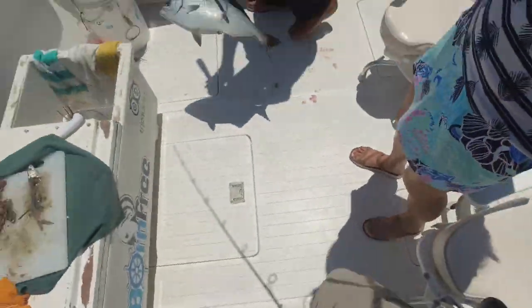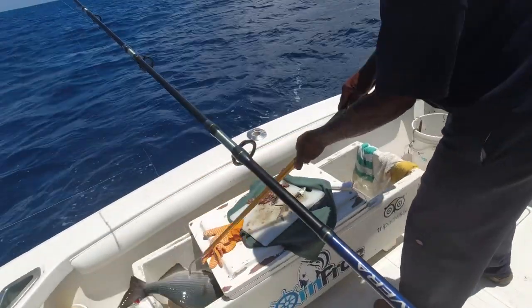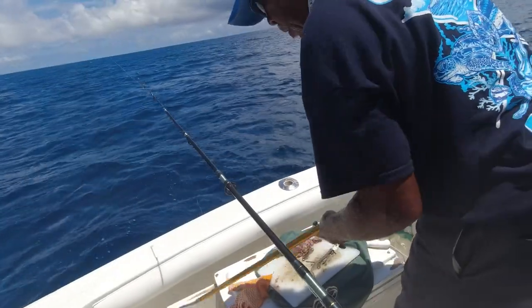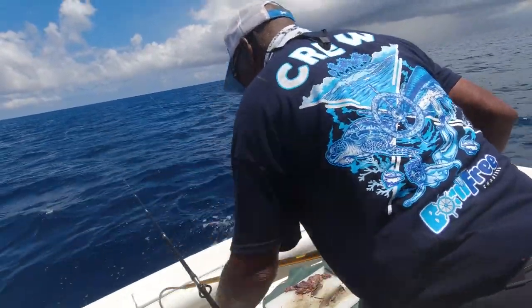You see a mutton snapper? Now that's a fish. That was about the end of what we caught there. I kept trying for a few more of those, but they wised up after their buddy disappeared.